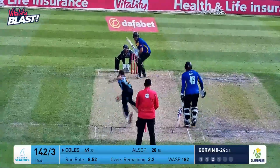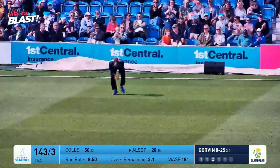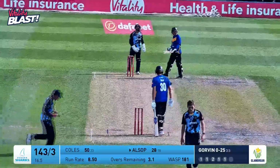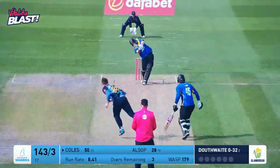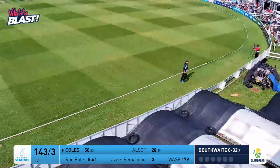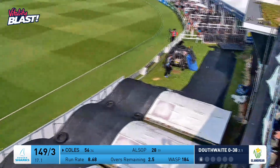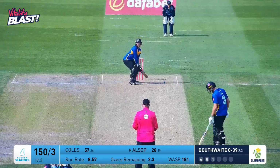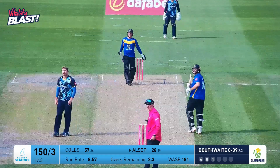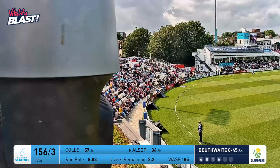England hat on now to keep the sun out of his eyes, as Gorvin bowls to Coles, who drives that up the ground, gets a single, and the warm, rapturous applause is for James Coles' 50, which has come off of 33 deliveries. Dowthwaite bowls, and that's hit high and straight, and almost into our commentary box. James Coles has got it in for us, as well as Glamorgan now. In to Allsop, and he goes big up towards long on. He's cleared long on. They'll be racing down to the sea, disturbing the seagulls.